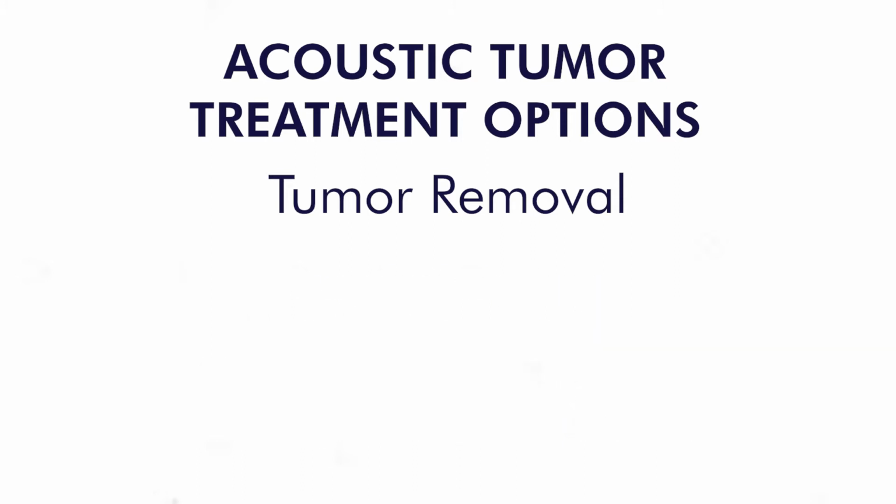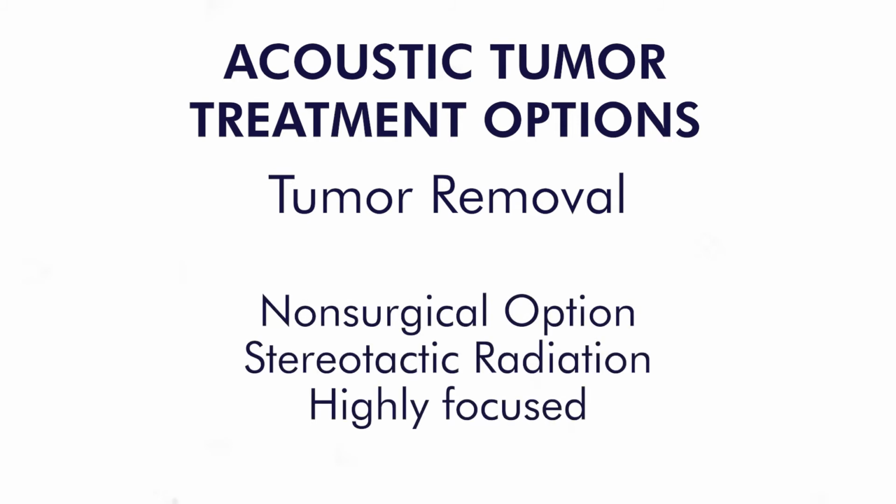The third general treatment for acoustic tumors is radiation. We like to use stereotactic radiation, which means the radiation is focused on where the tumor comes from. This is not like the old days where people would get their whole head radiated and lose all their hair and have all sorts of brain issues related to that. Instead, this is highly focused radiation on the tumor.